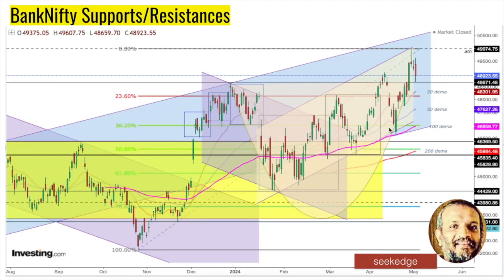On the Bank Nifty, the first resistance right now would be 49,974.50, which is the all-time high, and the 50,000. So that's the zone where the highest resistance is. After that, it can find resistance all the way up till 50,500, like 50,550.